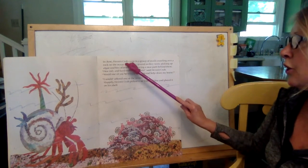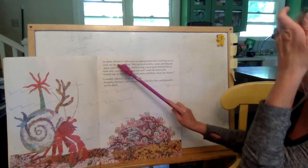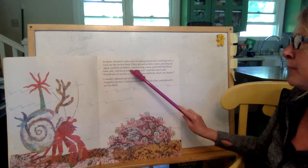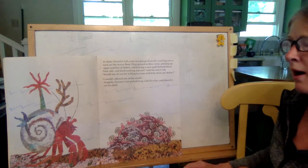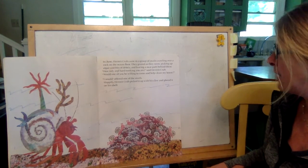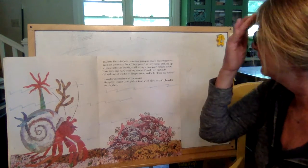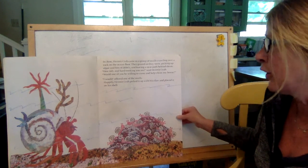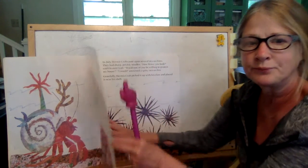In June, Hermit Crab came to a group of snails crawling over a rock on the ocean floor. They grazed as they went, picking up algae and bits of debris and leaving a neat path behind them. How tidy and hard-working you are, said Hermit Crab. Would one of you be willing to come and help clean my house? I would, offered one of the snails. Happily, Hermit Crab picked it up with his claw and he placed it on his shell.